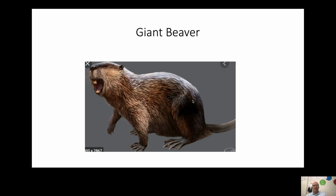I'm not sure if they found beaver in Brea, but the beaver would have been more eastern, 8-10 times bigger than the modern beaver, a couple feet tall, but able to maybe chop bigger trees down and things like that to make its dams. A couple of the points.